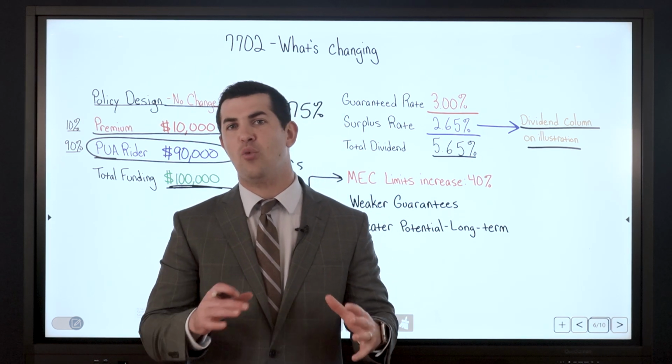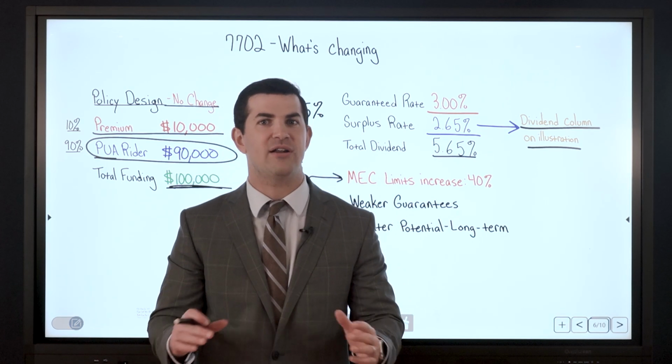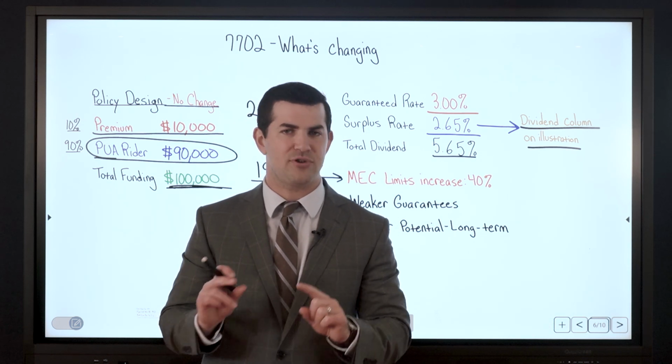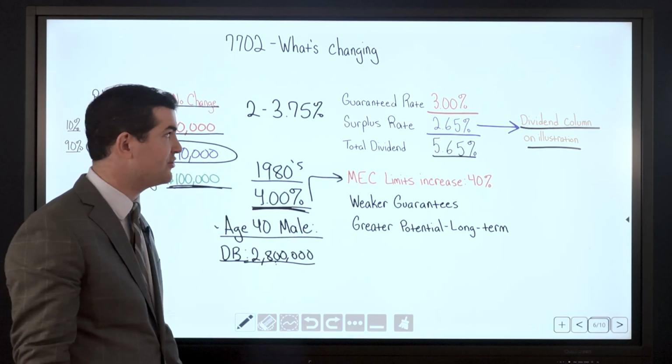So that's where having awareness, one around the actual guaranteed rate, but two around the MEC limit with a particular product and company is important, and it will not be an apples to apples comparison in all cases like it has been for a very long time, since I was born in the 80s.